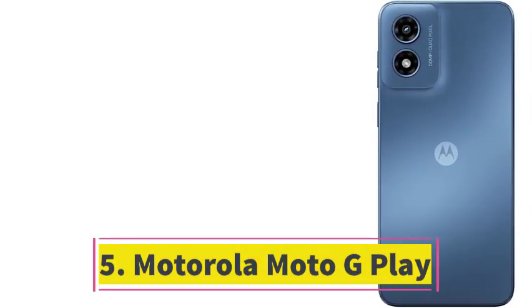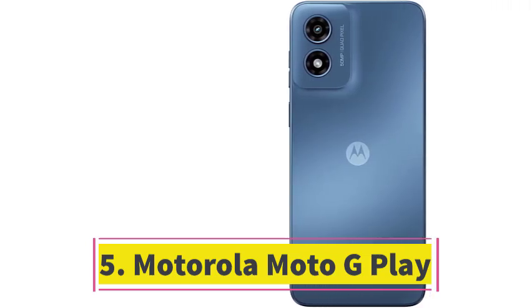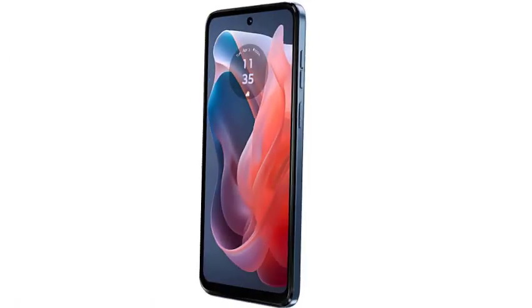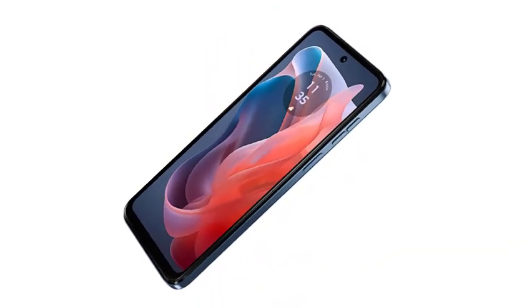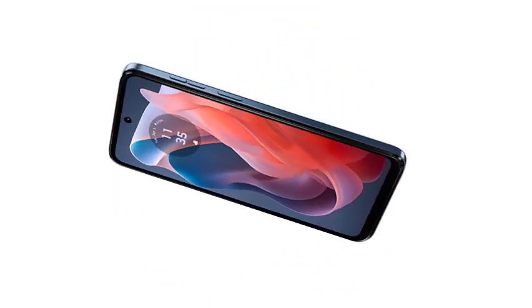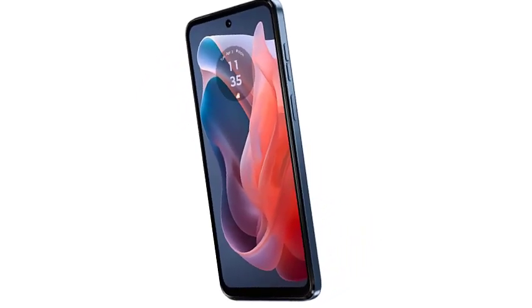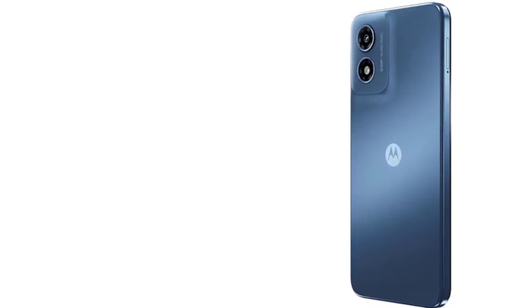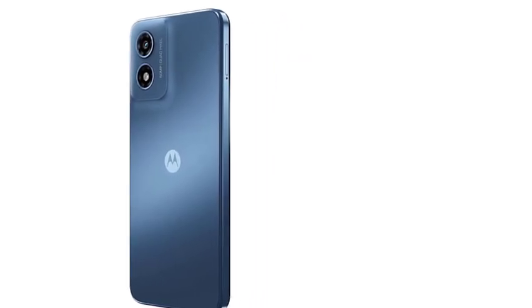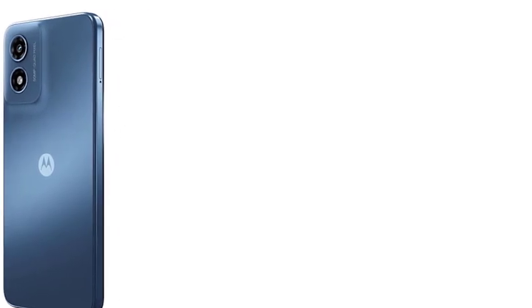Number 5. Motorola Moto G Play. This might be a controversial choice due to some notable flaws in Motorola's Moto G Play 2024. Firstly, it will only receive one OS upgrade, to Android 14, and 3 years of bi-monthly security updates. It doesn't support 5G networks, only 4G LTE, and lacks an NFC sensor for contactless payments. However, it's just $150. My previous recommendation, Samsung's Galaxy A14 5G, is no longer available. Its successor, the $200 Galaxy A15 5G, unfortunately performs worse and is harder to recommend.